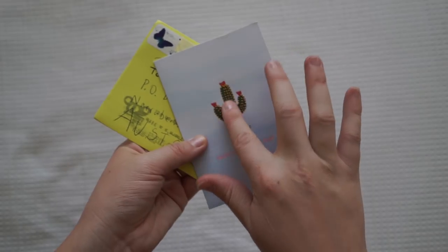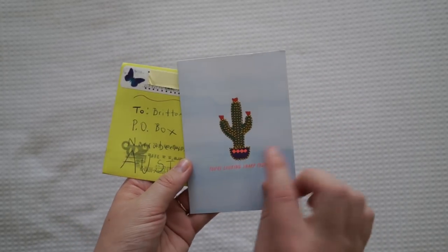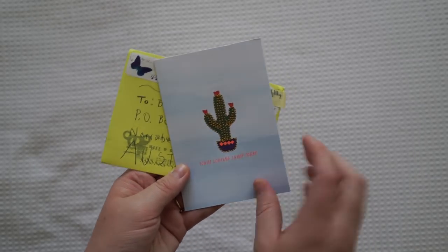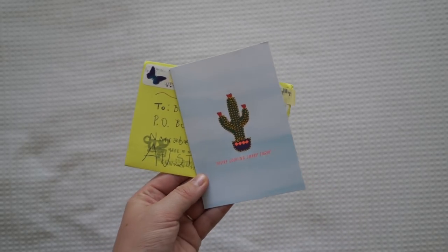I sent her a little Halloween flip book this year, and she always sends me cards around the holidays, and I really, really appreciate it. So thank you so much for this card. I love that it's a little cacti, so thank you.